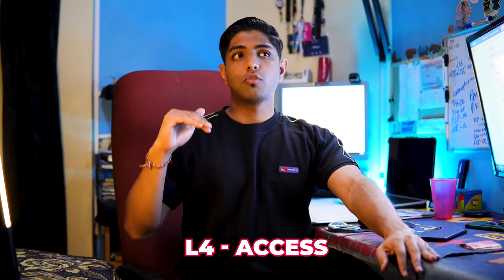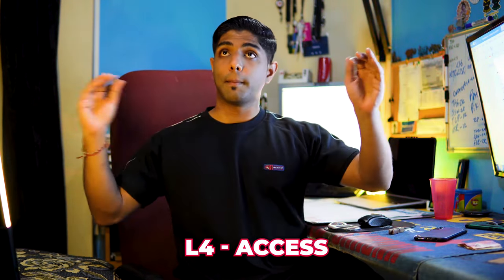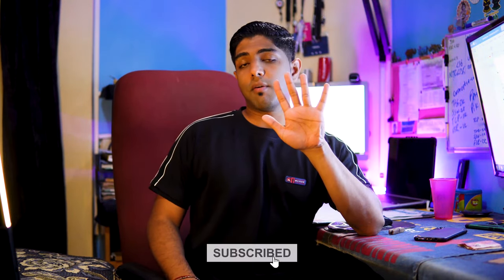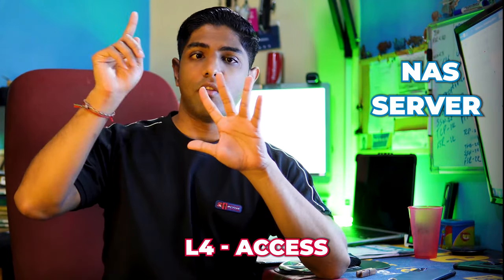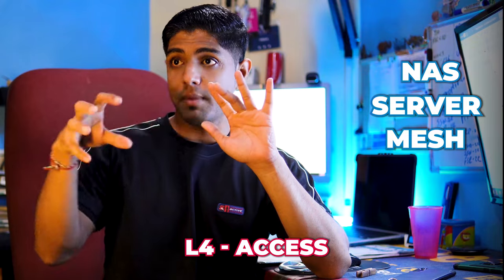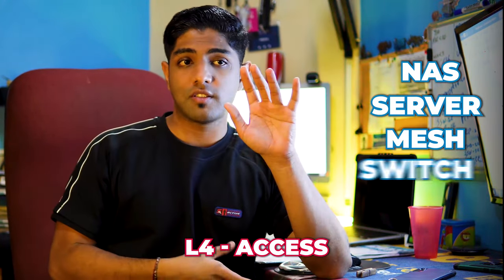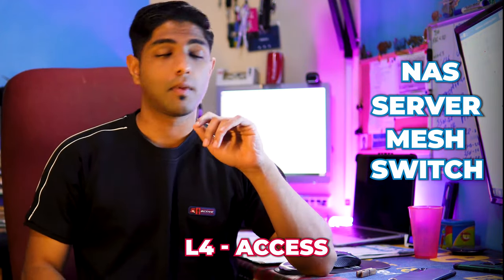So after the core, then we have access. Access is obviously our devices connecting into the core, which is a part of the network traffic. Some of the devices that we have are our NAS, the server, the mesh clients, the mesh nodes, and any switches that we have connecting back to the core, like the one here in my room.